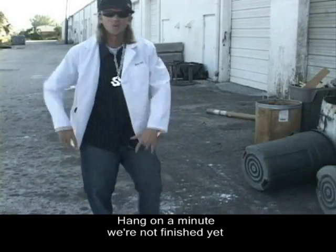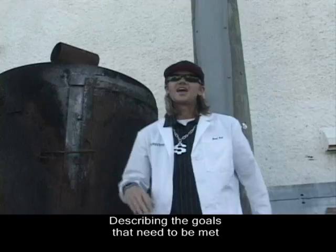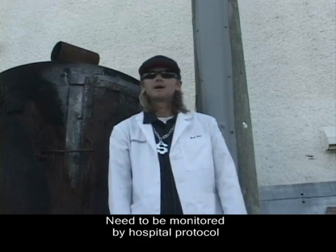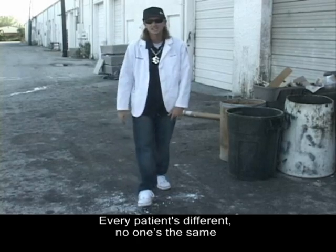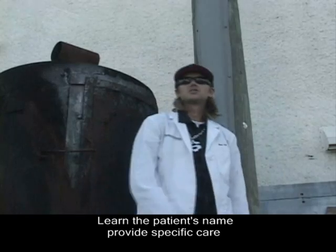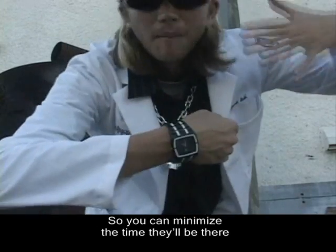Hang on a minute, we're not finished yet. Describing the goals that need to be met. People taking heparin, everyone and all, need to be monitored by hospital protocol. Every patient's different, no one's the same. The hospital needs to step up the game. Learn the patient's name, provide specific care, so you can minimize the time they'll be there.